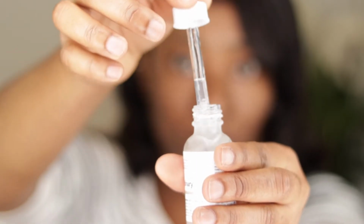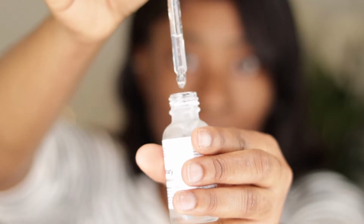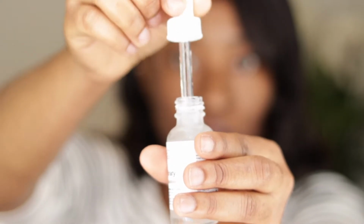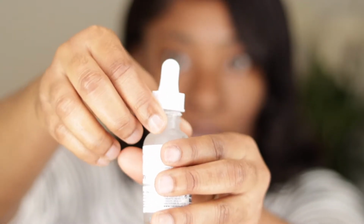I know on camera it looks super clear, but it's not clear. And it's not liquidy like the peeling solution. It has some form of thickness to it, which I'll be showing you guys soon.